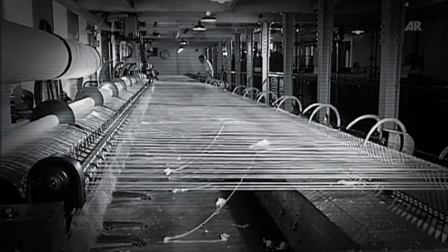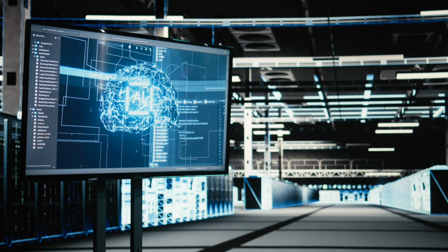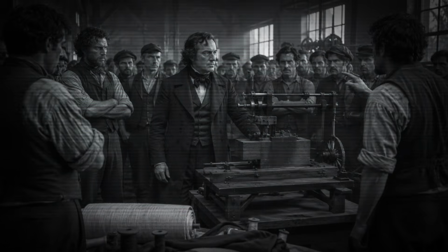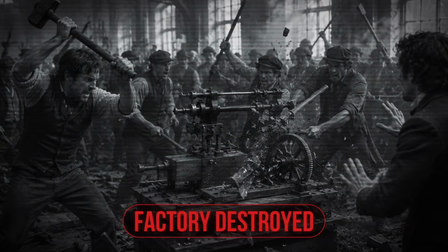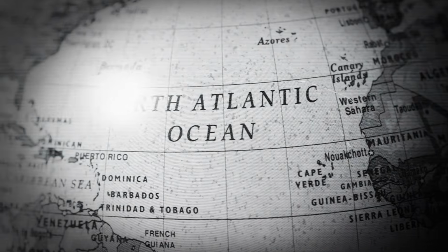Every major technological leap, from weaving machines to computers to artificial intelligence, has been greeted by excitement from some and fear from others. Sewing was no exception. A mob of tailors, fearing the machine would put them out of work, destroyed his factory. Thimonnier died a bankrupt man, but this was only the beginning.